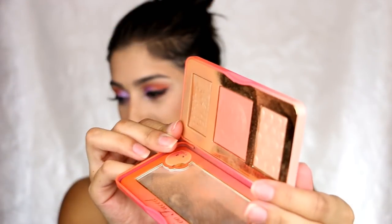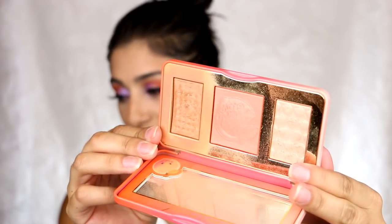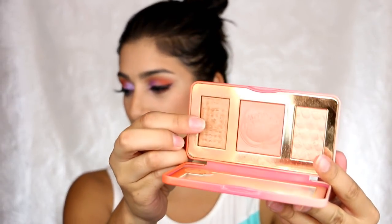Can you see that divot in there? And then you can see the ridges of the actual bronzer now. I am so proud of myself. I could see the dip. There is a small hole in there. My brush kind of made it, but I don't consider that to be pan.